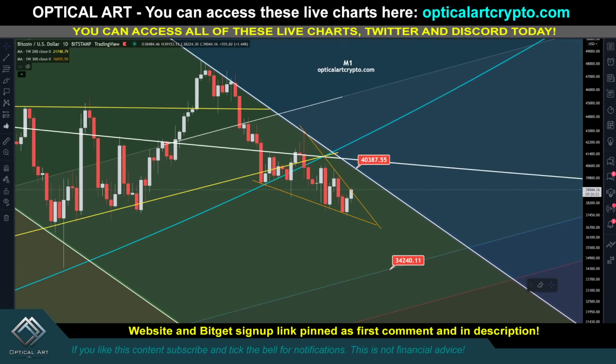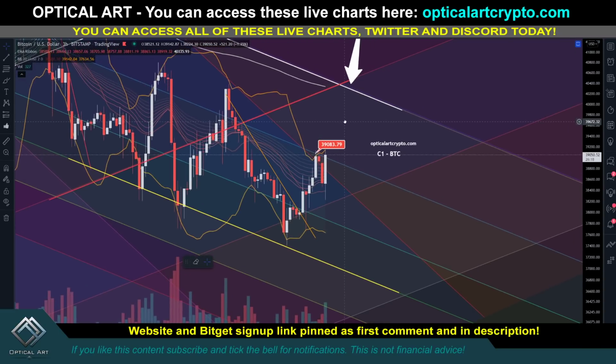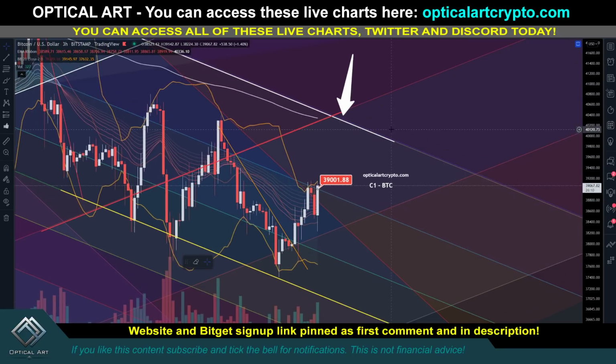So the H1, C1, C1BG, guys, these are the charts for smaller targets. You can see we're just now pushing above this resistance. And this is the exact, let me make this bigger so you can see it. This is the exact same white line on the M1 chart, right? That's why I have this big white arrow saying down, short. So if we push straight up today, the point you want to short is around 40,360. If it's further out here, 40,200.